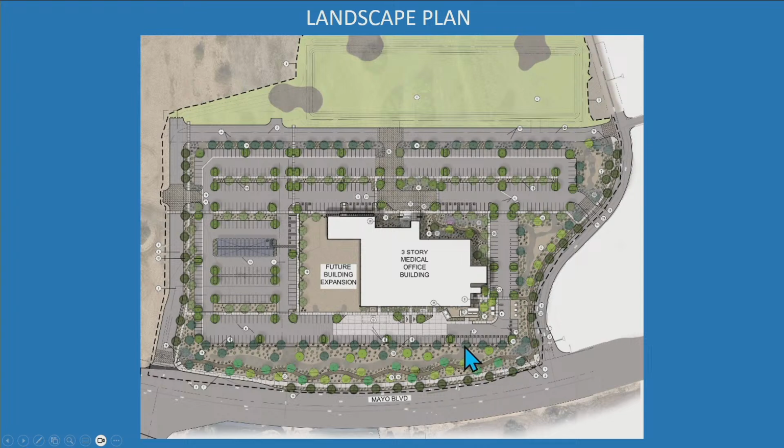And another thing to point out is the landscaping along Mayo Boulevard is intended to be a coordinated effort between Banner and the ASM site to the west. And to that effect, Banner has been talking to the ASM folks, and what we're eventually going to have here is a consistent streetscape with consistent tree species and consistent ground cover. So that's something I wanted to point out. That effort is ongoing.